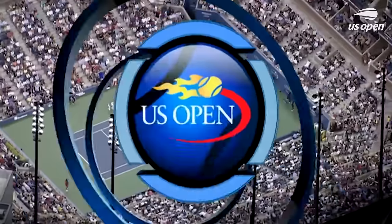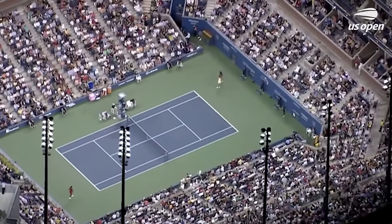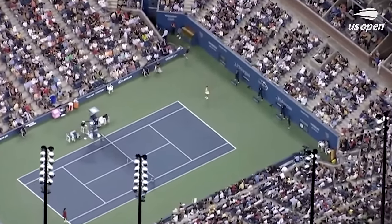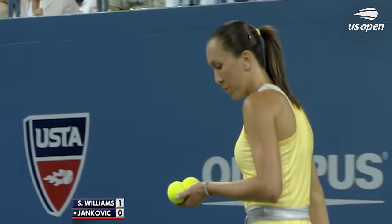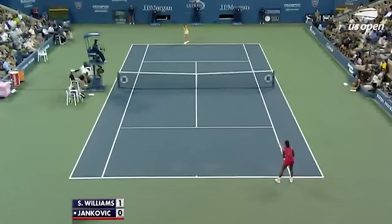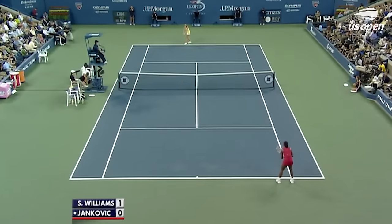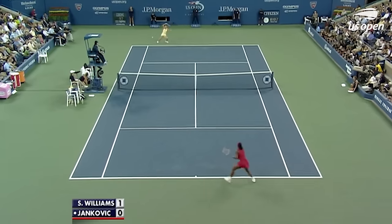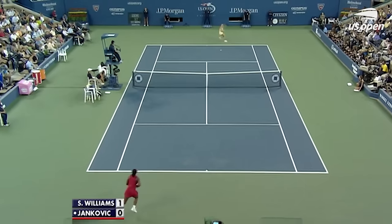That's the way I like to see Serena play. Her three quarters ball is so effective and she moves so well that I don't think she has to go for winners when she's far outside the court. She can do a good job of getting the ball back in play, and she moves so well and is so athletic that she can get herself into position to be aggressive. And that's why we've suggested that this is a huge advantage for Jankovic.